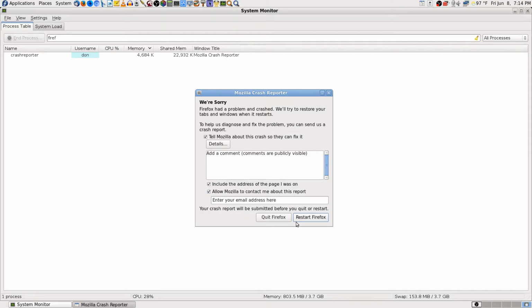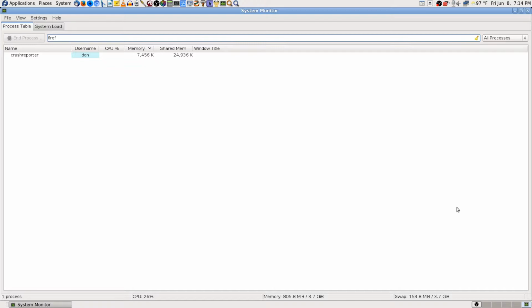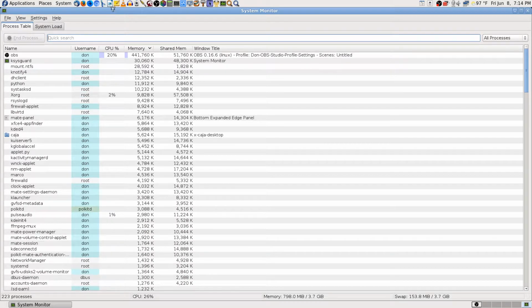Oh, yeah, sending that in. Quit Firefox. That's what I want to do. Oh, it did send the report. Okay. I think I have it turned on to send the report. There. Now. Of course.